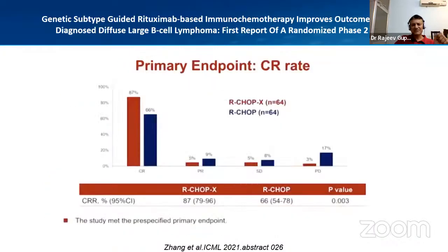Next slide. Yes, now there is a ray of hope. We could see that there is a difference of CR rates if we genetically modify the treatment as compared to conventional R-CHOP, which translated into better PRs, stable disease. And if you see this arm, the primary progression with R-CHOP is about 17% versus 3% with the disease stratification based upon the genetic profile of the patients. So next slide.